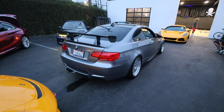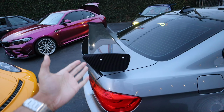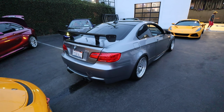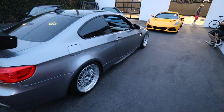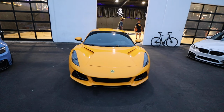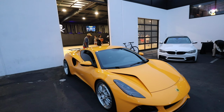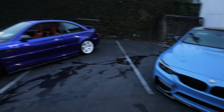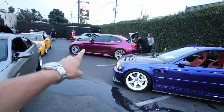I also have another E92 M3. Love the carbon fiber wing on this one. I think this is the same one from the GTS, the E92 over in Europe. So nice to see this one, BBS wheels as well. Nice Lotus Emira here too. But behind this is a basketball court, so we got people out here hooping too, so it's a nice vibe. Obviously F82, nice E46 as well, and then we have an F82 right there.